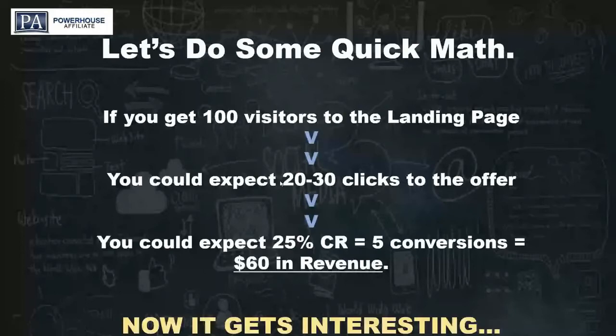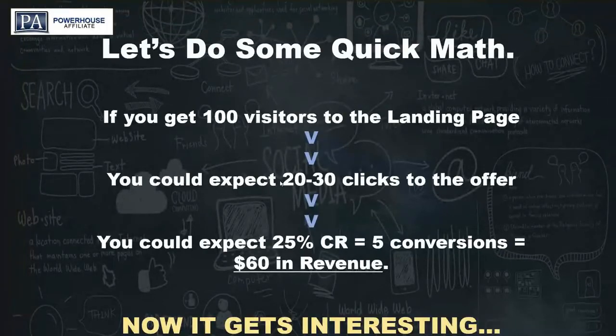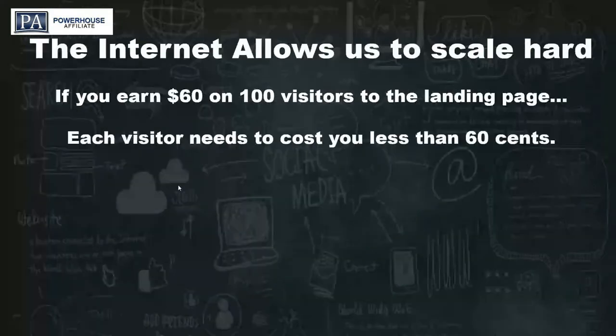So let's do some quick math on that so that you get what I'm trying to say here, okay? If you have 100 visitors to the landing page, you can expect 20 to 30 clicks to the offer, and you can expect about a 25%, and that is on the low end, a 25% conversion rate for 5 conversions, roughly $60 in revenue, okay? So if you earn $60 on 100 visitors to your landing page, then each visitor needs to cost you less than 60 cents for you to turn a profit.